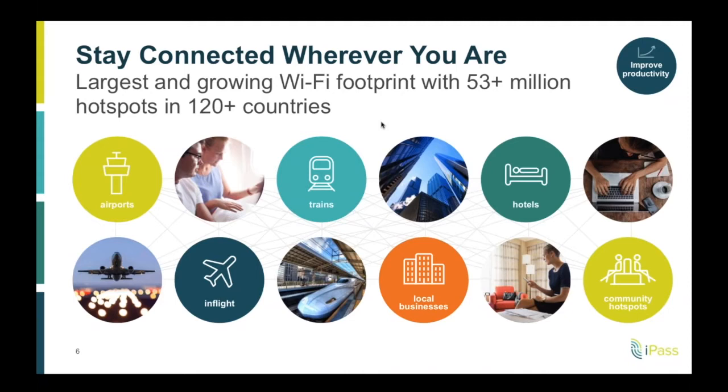And behind the numbers, there are about 780 airports with 3,000 access points that are iPass enabled today. More than 2,700 airplanes are iPass enabled, with more than 700 on the roadmap for 2016. And I think we've added close to a dozen or so new carrier partners in the airline space.